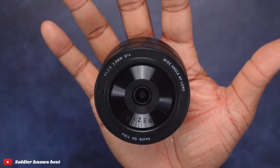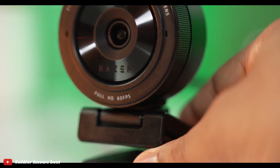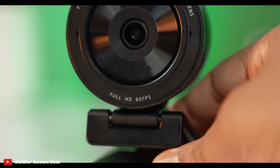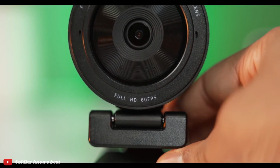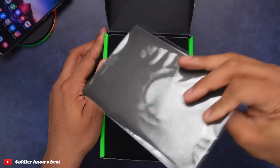The Kiyo Pro's other improvements include HDR, 1080p resolution at 60 frames per second, wide-angle lenses, and omnidirectional microphones. It's a feature-packed webcam for streamers. Like I just mentioned, the Razer Kiyo Pro records video at 1080p, 1920 by 1080 at 60 frames per second.